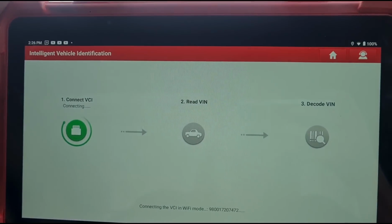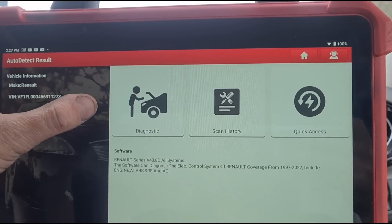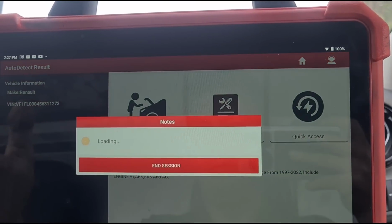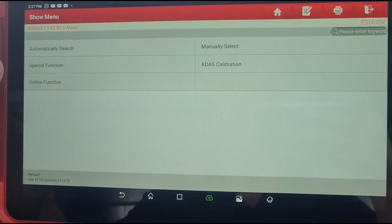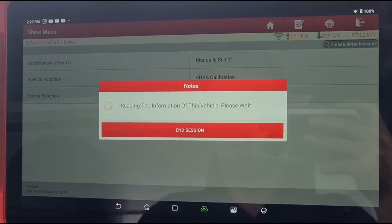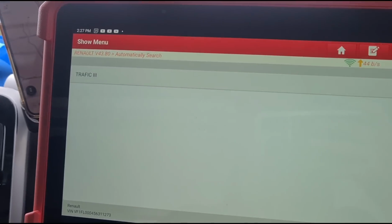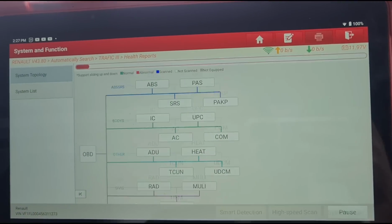Just going to use the Launch UK Euro Tab 3. And we'll go into Diagnostic. Do an automatic search. Trafic 3, we'll select that and we'll do a high speed scan.